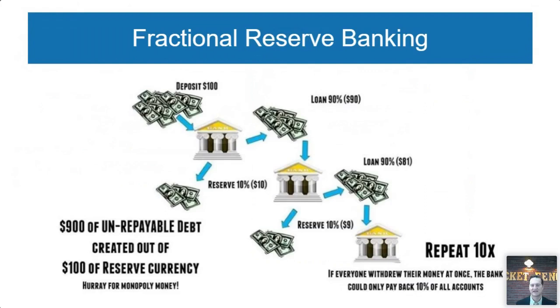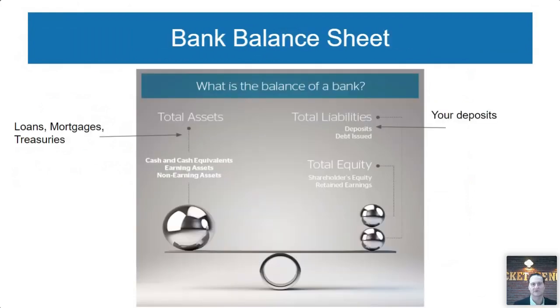I always use the example of It's a Wonderful Life. You probably saw the scene when they had the bank run and he had just enough money to keep people from pulling everything out and made it through. So that is basically how the reserve system of banking works. The other thing to understand is, what do the banks' balance sheets look like?